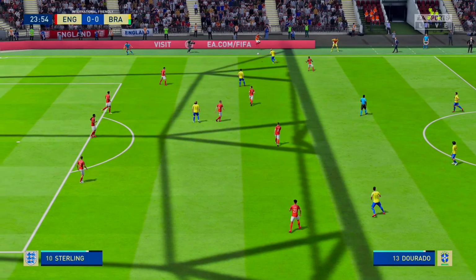Good play to get a foot in and intercept. Now Roberto Dourado. I think he saw the look from the other player and saw where the pass was going and read it. Saw the pass coming and got there first.